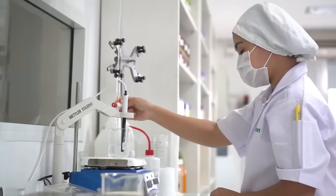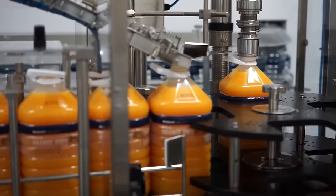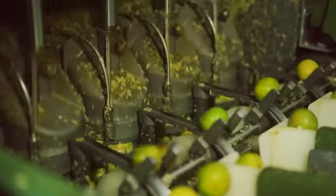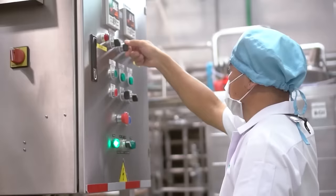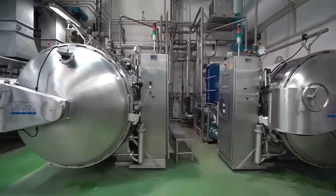The most common way of producing juice is to work with frozen concentrate. In this method, you simply dilute the concentrate or puree with water. But the production of the concentrate itself is quite interesting. The fruit is washed, peeled, and pressed.